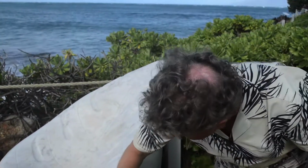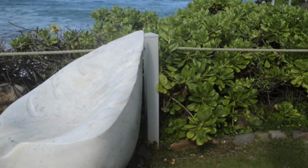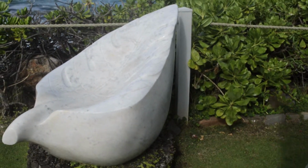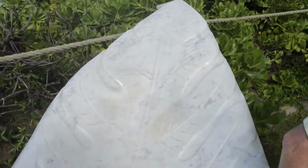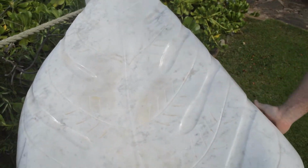When I finished the sculpture, it was polished on the leaf surface and matte on the other surfaces, and it looks as though with the amount of people that have been touching it, it stayed polished on the top. But it looks like there's even some polishing happening on the side of the sculpture.